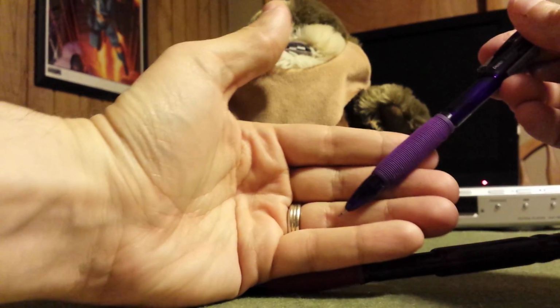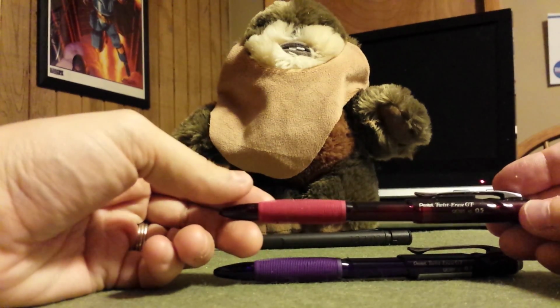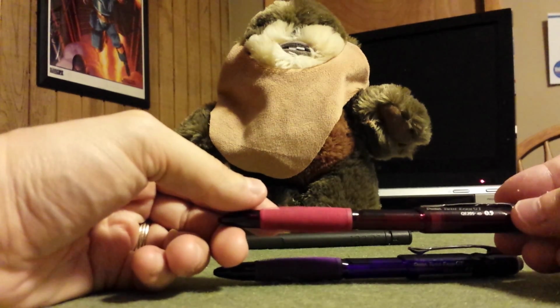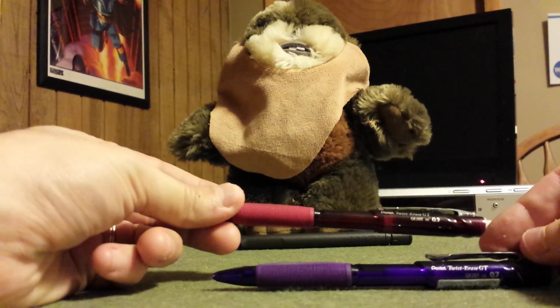Okay, so I'm showcasing a 0.7 millimeter in royal purple right here. And then I also have a burgundy or red model right here in 0.5. I have this in black. I have this in blue. It comes in all sorts of colors. One that I want to get my hand on pretty soon is an emerald green one that they have.